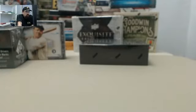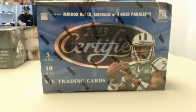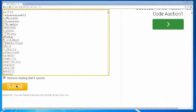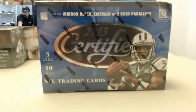Let's see here. What is up next? Big Dave, no wins yet for you, but still have plenty of boxes left to go. And let's see here what we have up next. 2013 Panini Certified Football. And let's see who gets this one. Name at the top gets the box, and it is going to be FSU Batman picking up the box of Panini Certified Football.